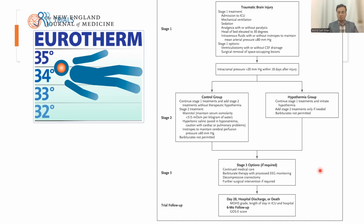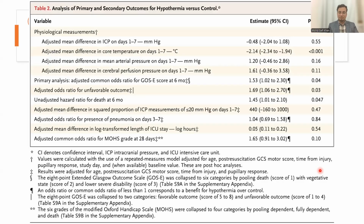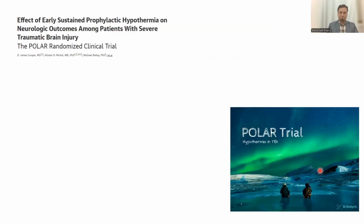The primary outcome was GOS-E score at 6 months, with lower scores indicating worse functional outcomes. So what they found was that the outcome was worse with the hypothermia group. Okay, so the adjusted common odds ratio for GOS-E score was 1.53, indicating a worse outcome in the hypothermia group compared to the control group. So in a nutshell, the Eurotherm 32 to 35 trial showed worse outcome with hypothermia. Hypothermia should not be used for patients with severe, closed TBI.